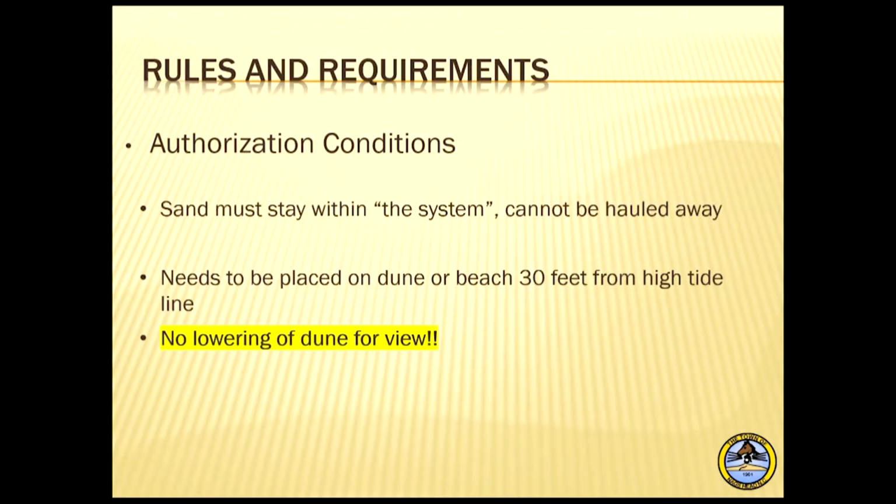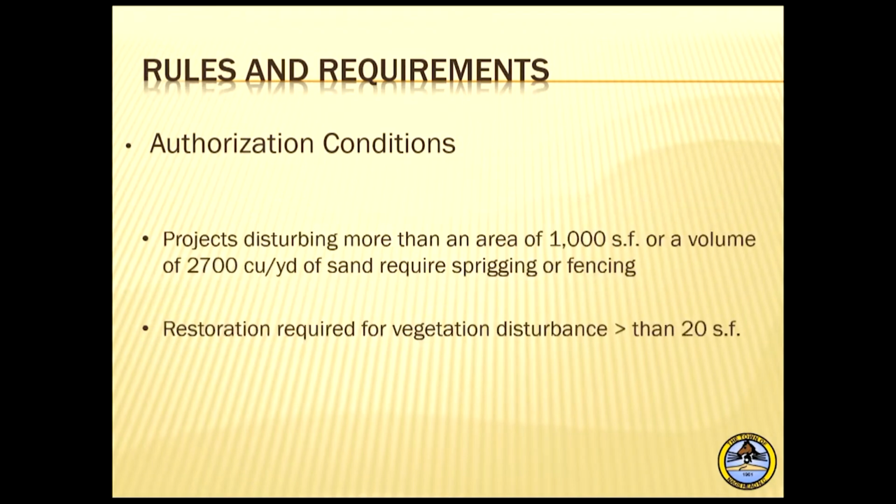Obviously, a lot of that has already been said. It had to be repeated a couple of times. No lowering the dune. Sand has got to stay in the system. Same thing with vegetation: if any has to be removed, if it's right next to a walkway, we'd like to have some of it put back, at least with the sand you're moving, to stabilize that sand.